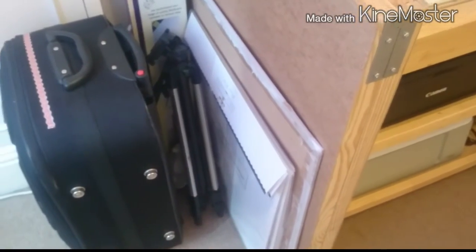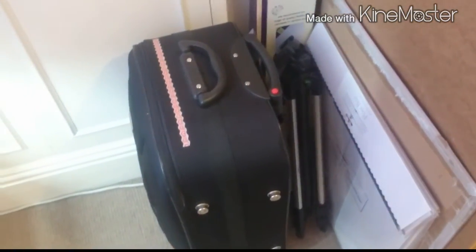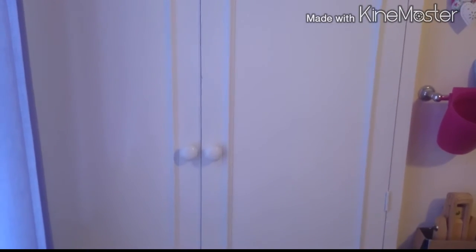Then I've got my tripod, and then I have my post boxes here for orders, and then this suitcase here is full of nappies and things to make nappy cakes. And then in this cupboard, it is a mess, so I'm not going to show you inside there. It's got loads of craft stuff in there as well. Okay, so I'm going to pan round here.